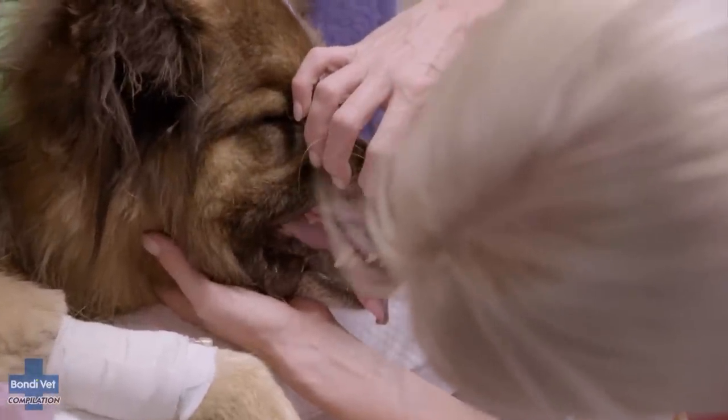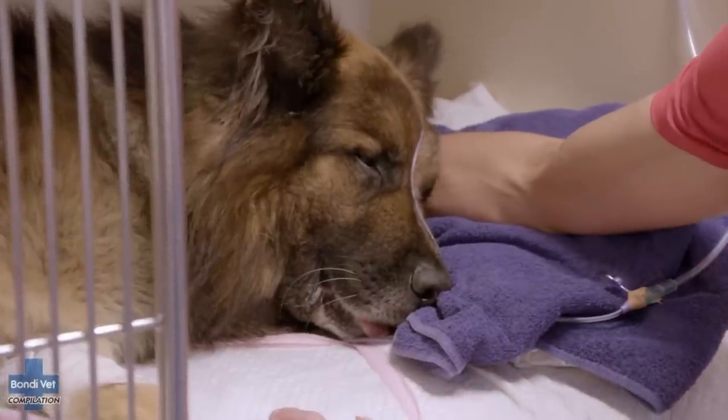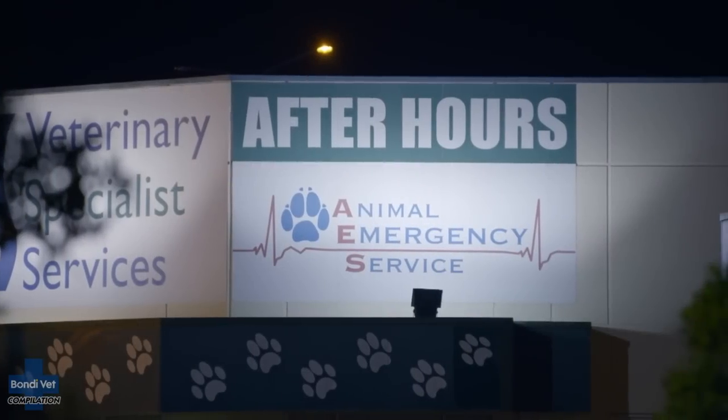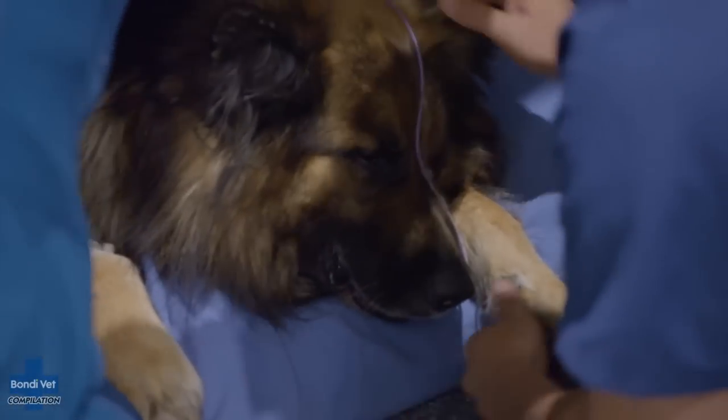There's not a lot more I can do for Boston right now, but I am really worried. I'm going to be checking up through the night, and I can't help thinking about that family at home who are just hoping he's going to pull through this. It's touch and go. There we go. Good boy, Boston. It's quiet in here, mate.